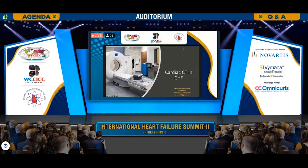Introducing the next speaker as well, since cardiac MR and cardiac CT are both related to radiology type of topics, which is something that I do. And the next speaker is also another very good friend of mine, Dr. Johann. He is from the Care Hospitals, and he's the director of cardiac imaging at Care Hospitals.